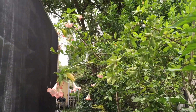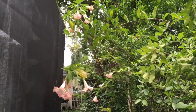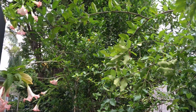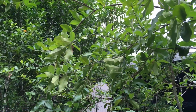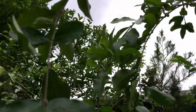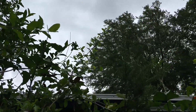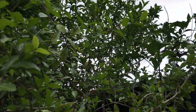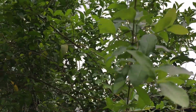And you can see it's taller than my screen room here on the pool patio. And I've had on and off flowers from my Barbados cherry tree. This kind of weeping, bright green leaves is Barbados cherry. And it's been flowering on and off, and I haven't seen it set fruit yet. So I'm looking for some fruit. I've had it about 2 years.